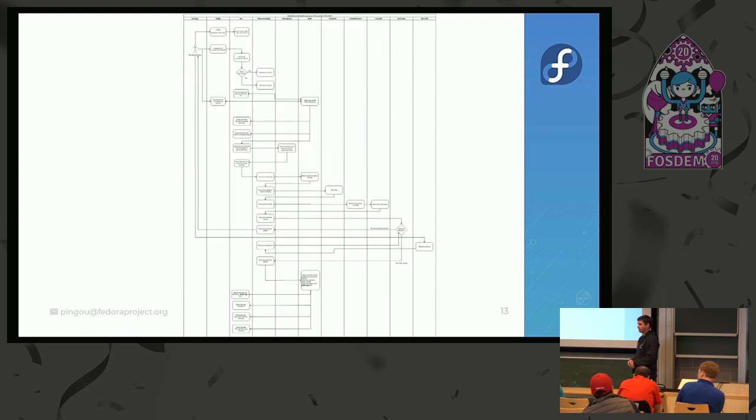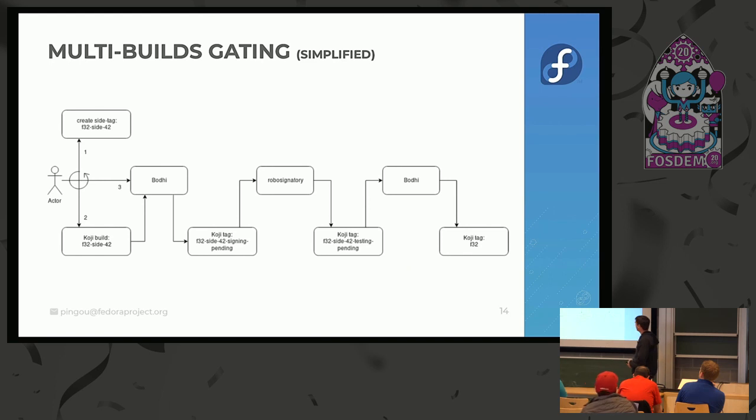Now, multi-builds. Well, the picture didn't get clearer. The number of systems did not get smaller, and the number of interactions actually didn't get that much worse either. So the simplified version again. You start by creating a side tag. So this is a manual step, which changes from the way you were working before. You create a side tag.